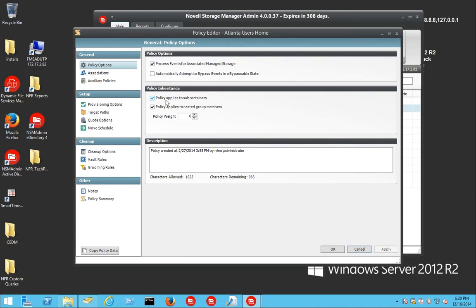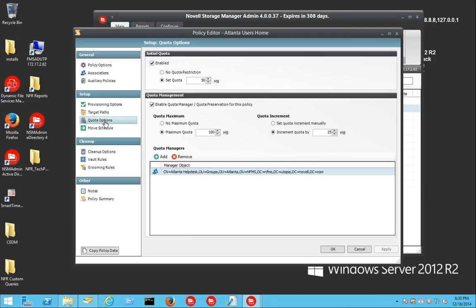So let's go into the actual Atlanta user homes here, and if I go to those quota options, in this example we'll see I've got a maximum quota of 100 megabytes, and I've got a minimum quota of 50. Now obviously these figures are for my demo server, I can't give a ton of space here, but what this allows you to do is this specific user in this case here is able to manage the quota on the users that are in their department. So once they hit the 50 megabyte limit or get close, that person can decide in increments of 25 megs to increase and add extra quota without having to manage or disturb the administrator.